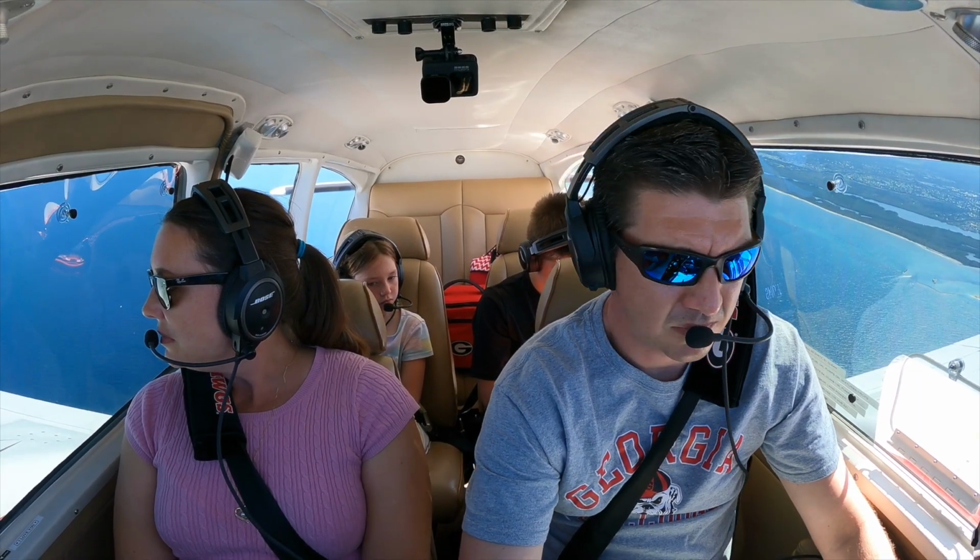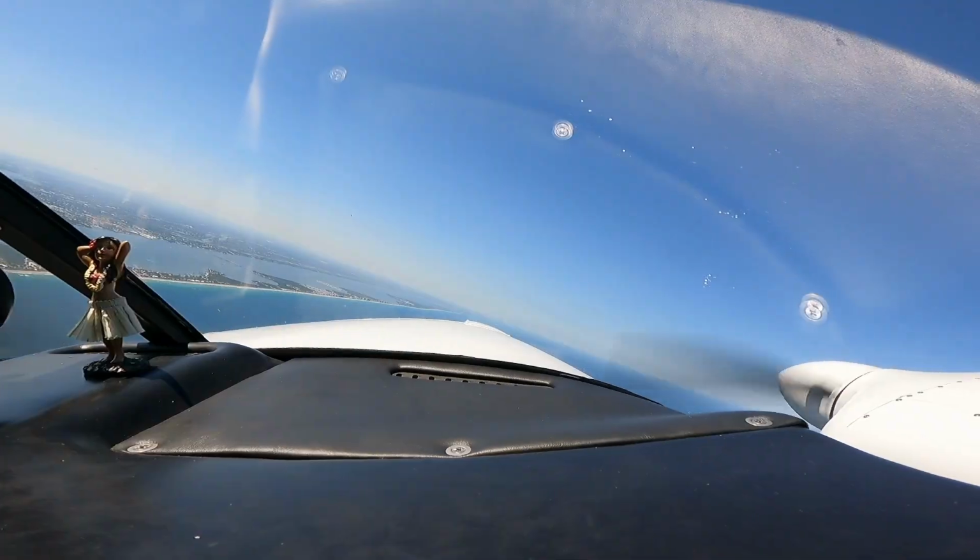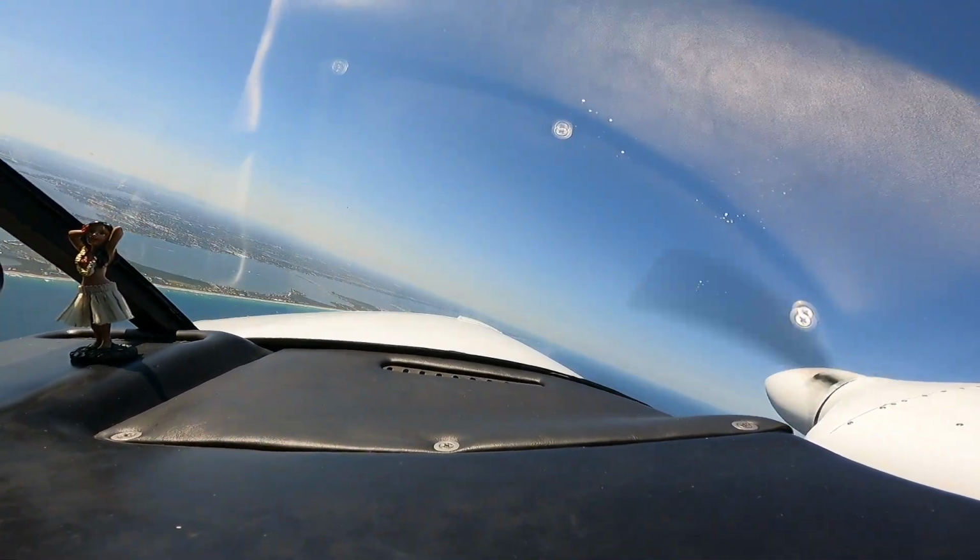41 Mike, turn left heading 290, continue to climb to 5000. Left 290, 5000, 41 Mike.